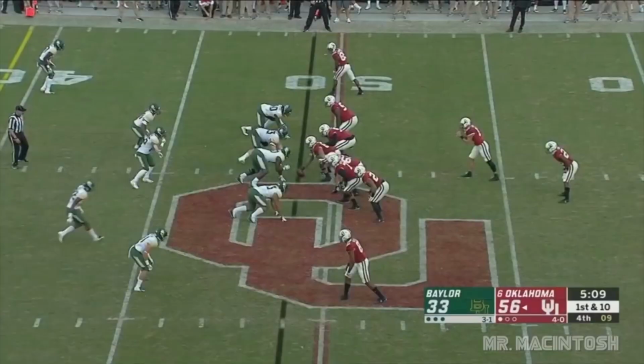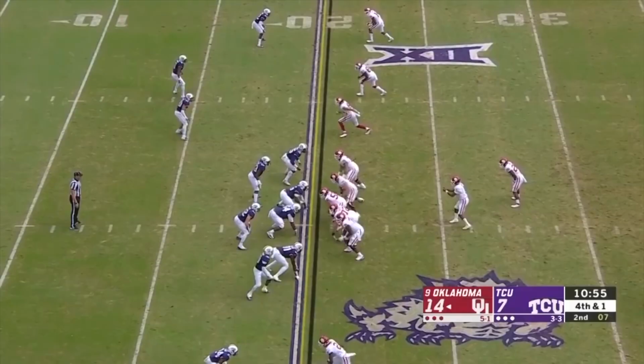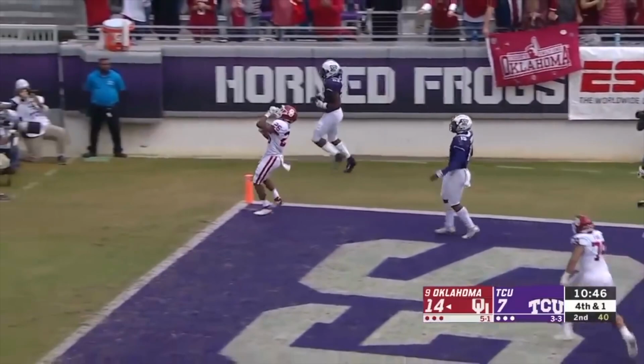New quarterback here, Austin Kendall. And Brooks breaking off another one. Proper. Touchdown, Sooners. Option. Kennedy Brooks. First down and then some. Inside the 10. At the pylon. He walks in for a touchdown.